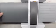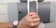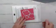All right, so here's the gray plate. We're going to put this in. We're going to take that gray plate out. We only need one gray plate. The gray plate goes on top, and this is going to crank through. And we're going to check out the amazing Hibiscus hybrid embossing folder.